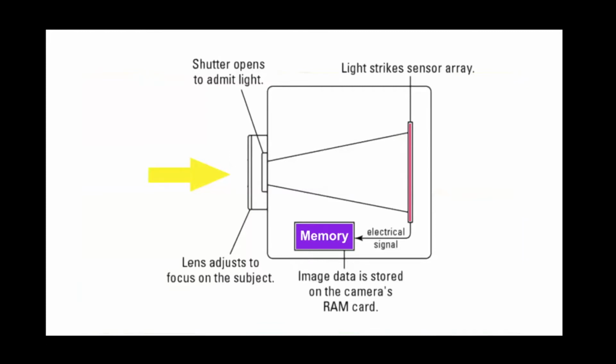Right. Okay. So here is a very simplistic drawing of a digital camera. The light comes in from the left, the yellow arrow. It goes through the lens and eventually hits a sensor at the back of the camera. Now that sensor translates everything into a digital format, i.e. zeros and ones, and sends the electrical signal into a memory card where it's stored. So that is stored as raw data.